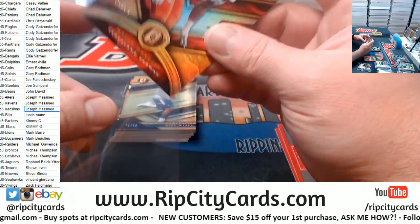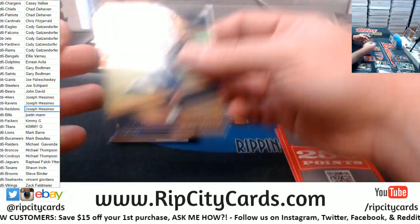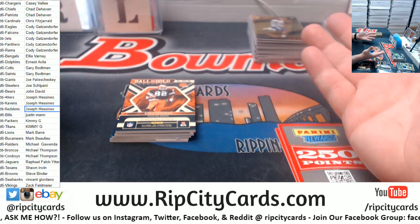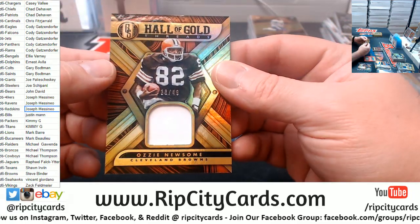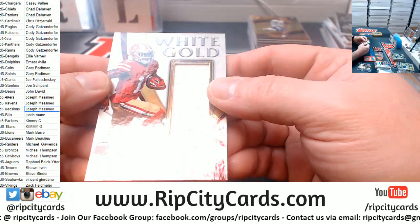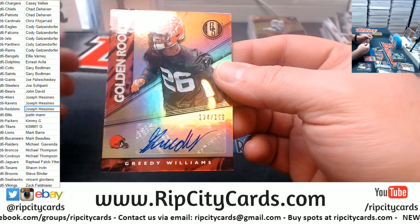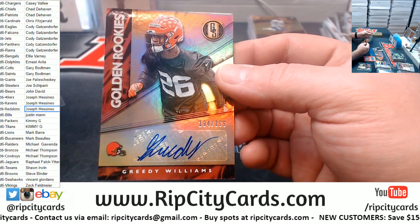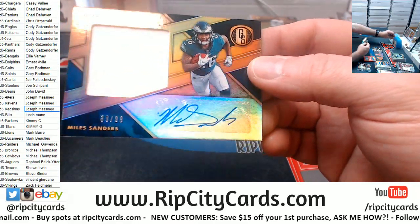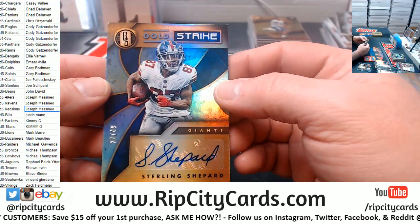Miles Garrett is 75 for the Browns. A Mike Weber for the Cowboys. I mean, that's the one thing that you're going to have going for you. Anybody that buys any of these cards, they're all going to have messed up corners. An Ozzie Newsome for the Browns. Marquise Goodwin for the Niners. Greedy Williams to $199 autograph for the Browns. The Miles Sanders to $99 for the Eagles, swatched and autographed. And a Sterling Shepard to $49 for the Giants.